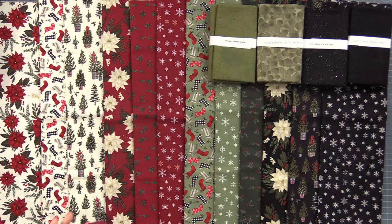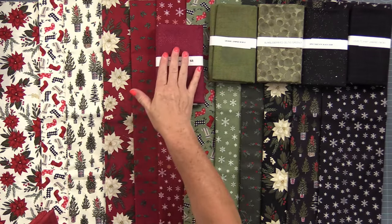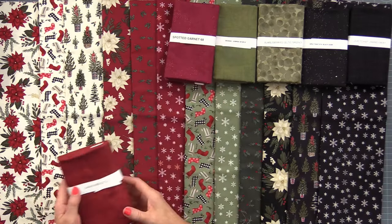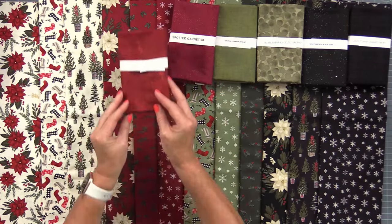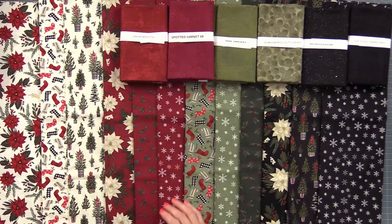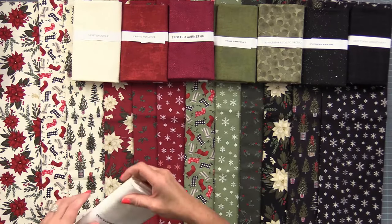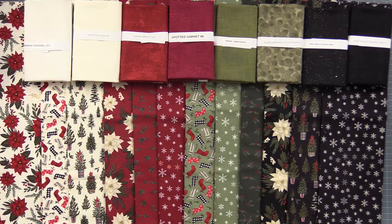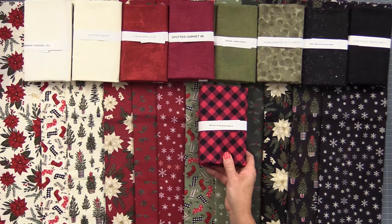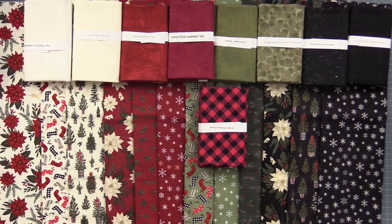For the reds, I chose two that are kind of different. So Spotted Garnet is a little bit more burgundy, and then the other one is warmer. So they kind of do the two spectrums. So Canvas Merlot is the other one. And then I did two creams. So we did Spotted Ivory, perfect cream here, and then the Grunge Eggshell work really well. And if you wanted a little bit of a plaid, we have a buffalo plaid in the black and red that would work very well with this line.